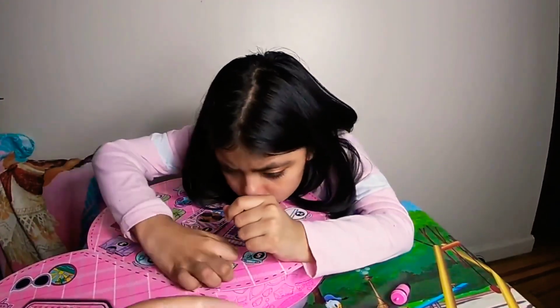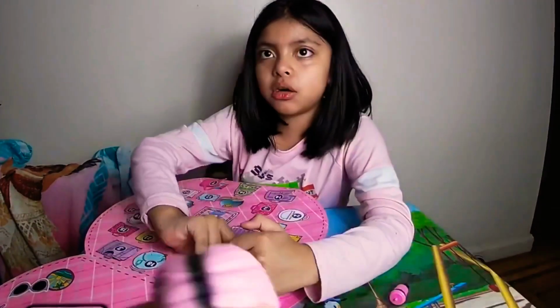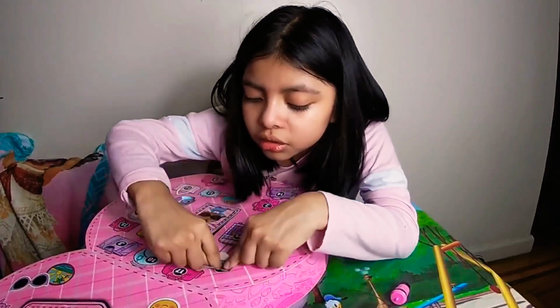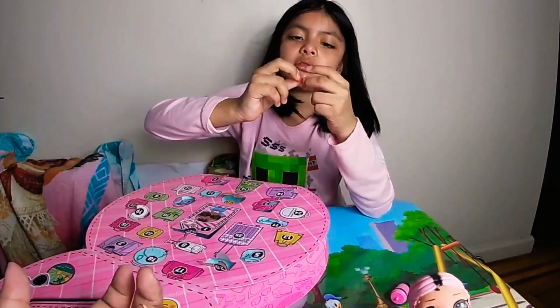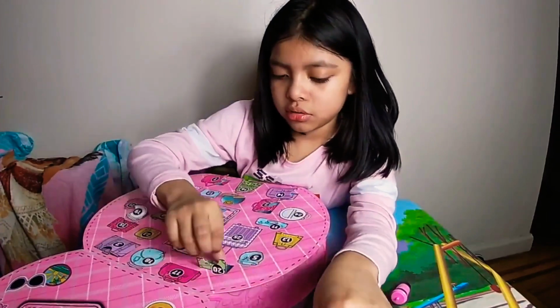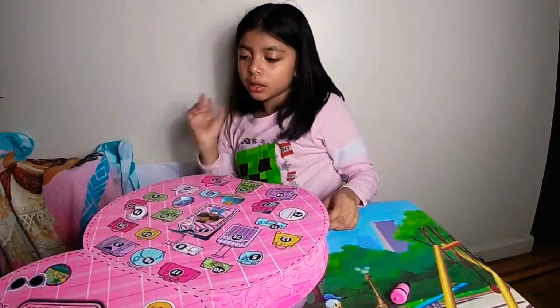Okay, so this is another outfit. It's empty, Mama. Can be empty. What's this? I can't see nothing. I don't think they will sell air. Oh, it's the shoes. I took it off. Okay, so she gets cute pink shoes that are see-through with a little bow on the side.